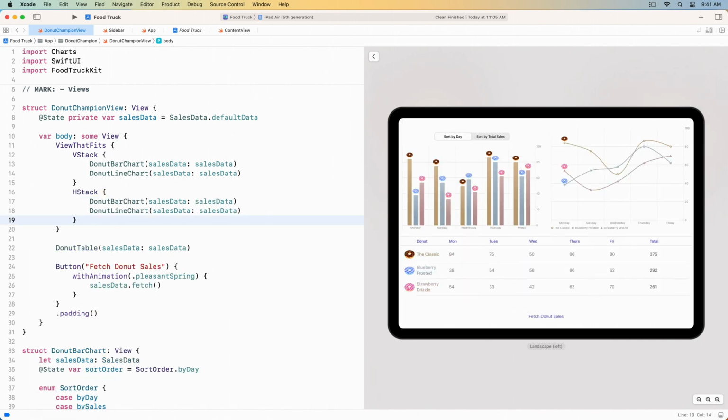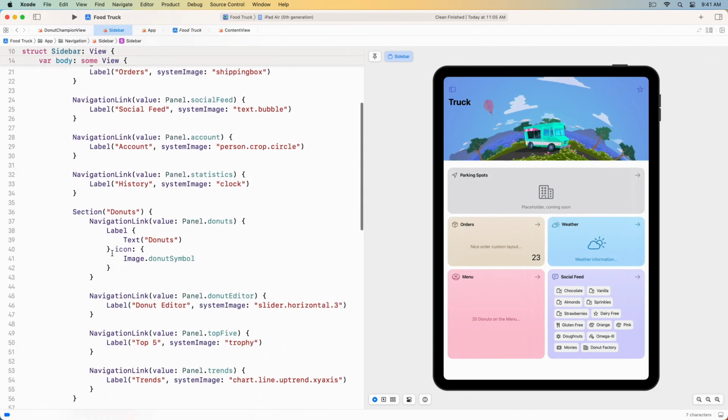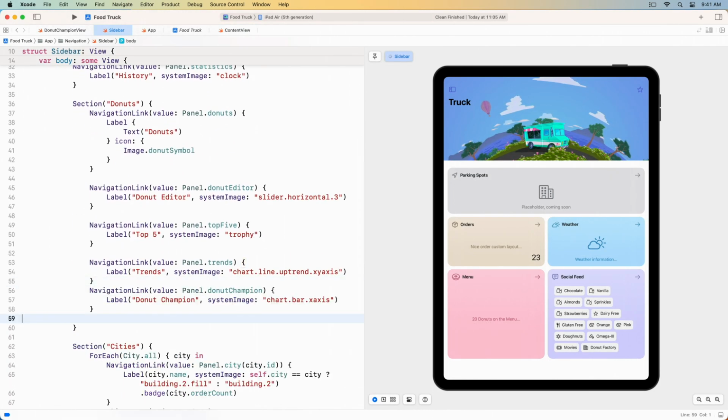That looks much better. Let's wire this up so we can navigate to it from the main screen. I'm using SwiftUI's new navigation split view, which makes this really easy. The split view has a sidebar to track the selection, and a navigation stack that changes its content as the sidebar selection changes. I'll jump into the sidebar and add a navigation link for our Donut Champion view, and then we can try it out in the interactive preview.